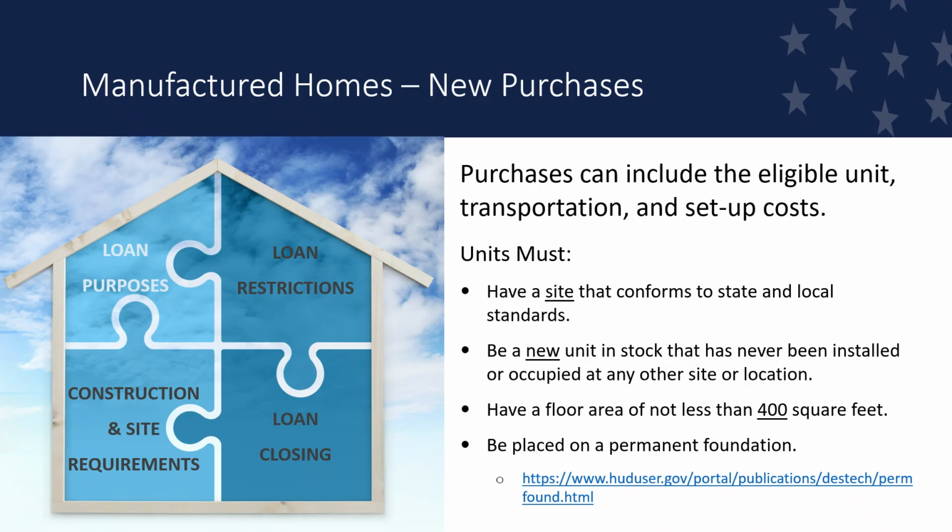The unit must be placed on a permanent in-ground foundation built to FHA guidelines in effect at the time of certification. Guidelines are published in the Permanent Foundation Guide for Manufactured Housing, HUD Guide 4930.3, which is found at the website address in the narrative.